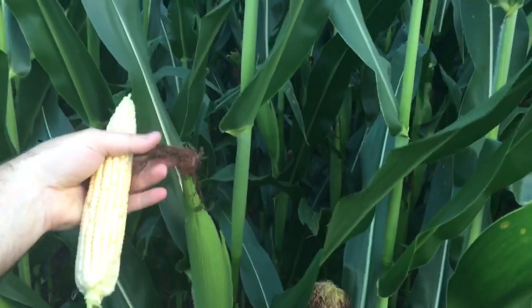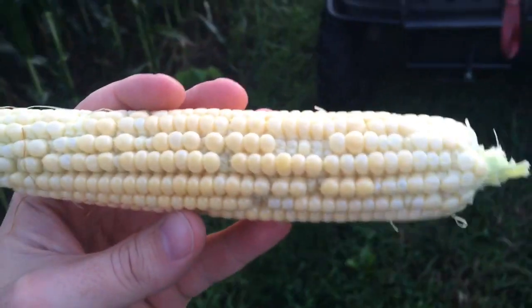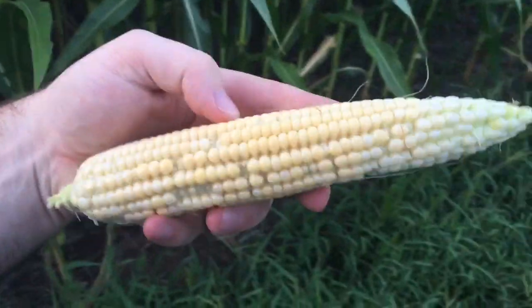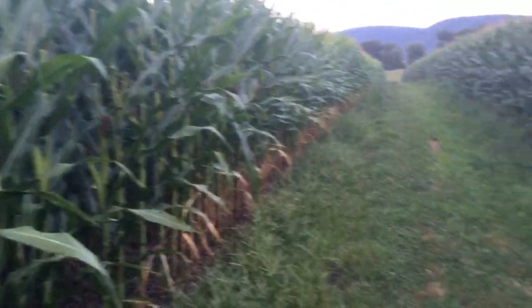because these are usually what is typical of seeing here. The silks are usually hanging down pretty far. So yeah, there is some evidence there of pollination. But we're only on August 8th, so we have a way to go yet until this is ready.